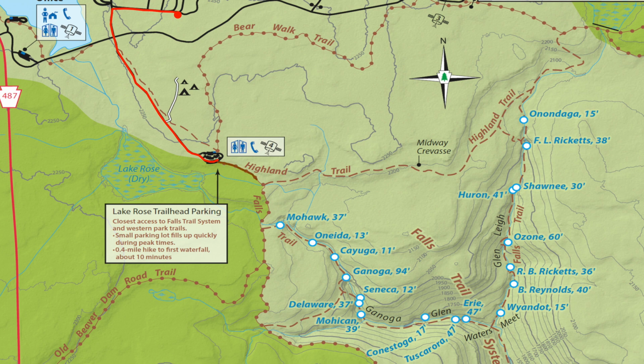We learned from someone we met at Watkins Glen that it was easier to hike down the west side of the loop, also known as Ganoga Glen, and hike up the east side of the loop, also known as Glen Leigh. We then walked across the Highland Trail to get back to the Lake Rose parking lot. This 3.2-mile hike has nearly 1,000 feet in elevation change. The terrain is rocky, has steep uneven steps, and can be slippery. But Sue and I found the scenery and amazing waterfalls were well worth the effort.